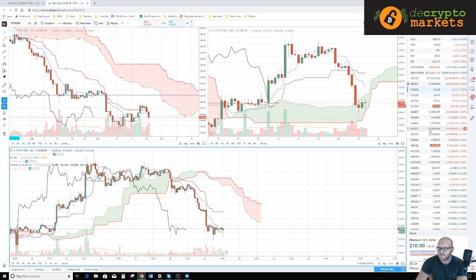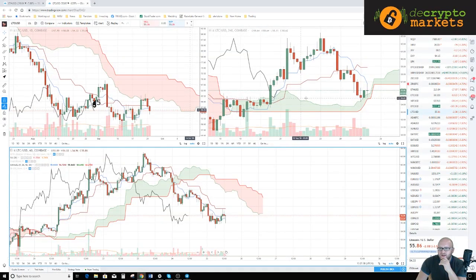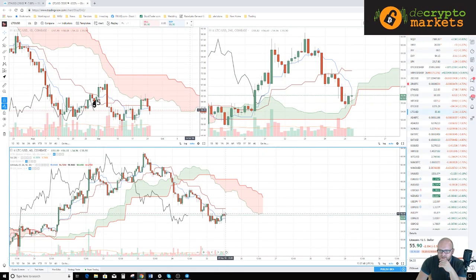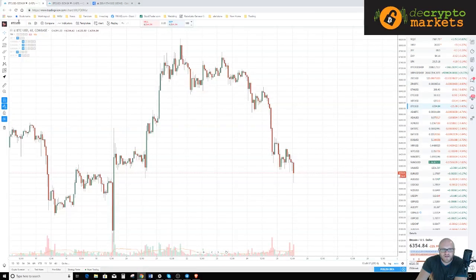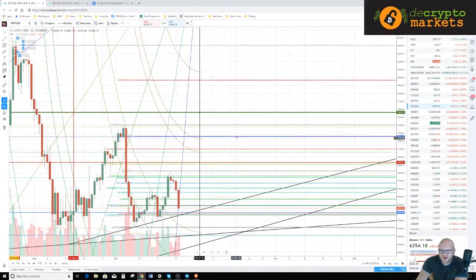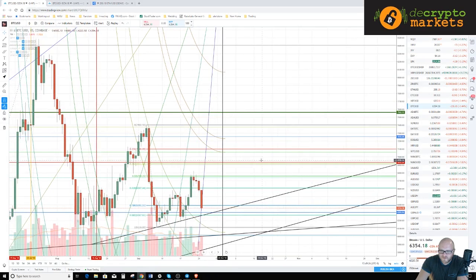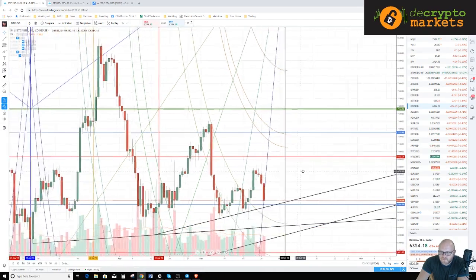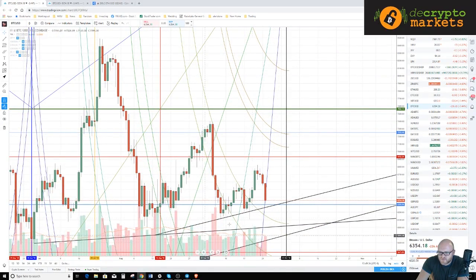Taking a look at Litecoin, daily, kind of meh. 4 hour chart, very similar to what we just saw with Ethereum. Looks like we're finding some bouncing off of the top of the cloud. 1 hour, seeing a nice drive here. If we get above the baseline on the hourly on any of these, that's going to be a pretty good sign. Looking at Bitcoin on the daily, let's get that up here. We've got numerous trend lines sitting here. That should act as a support zone. So we'll see how that goes.